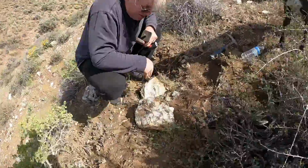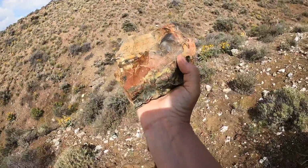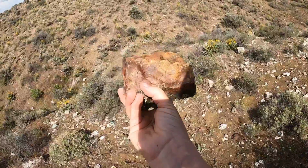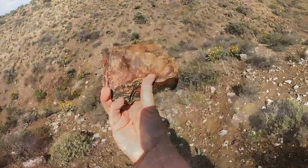Okay, so again, the question is, what did I do with my bottle? Now I would definitely call this jasper, because to me it doesn't feel as plasticky as common opal does, but this is a different area and I don't know the rocks at all. Regardless, they're pretty.